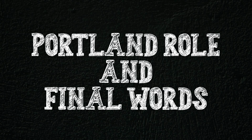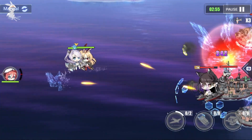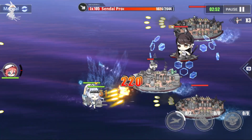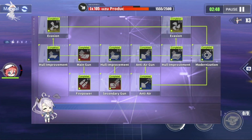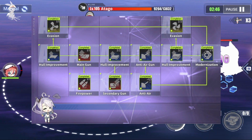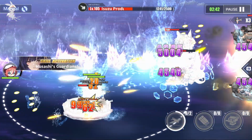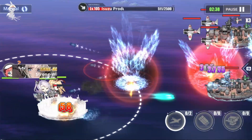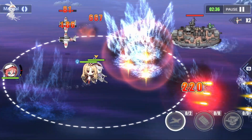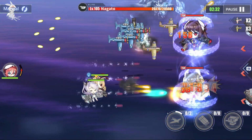Ship's role and conclusion. Portland is an easy ship girl to get, and she's also one of the easiest early ships to upgrade by both limit breaking and retrofitting. The only sad thing is that her retrofit does not give her any skill improvement. Nevertheless, she is, due to the combination of her decent stats and her skills, a very useful ship girl. Probably the best early game tank you can get quickly.